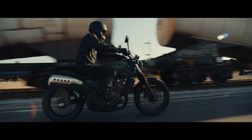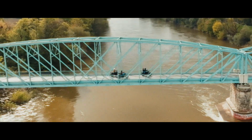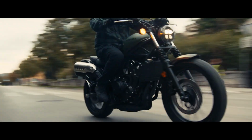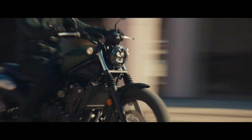And next up, we've got another one that I told you guys was coming very soon in past videos, and that's the new 2023 Honda SCL500 Scrambler. Well, technically American Honda has opted to call it the SCL500, but it's the same thing.